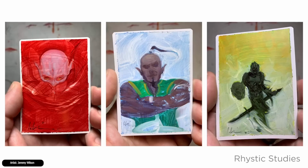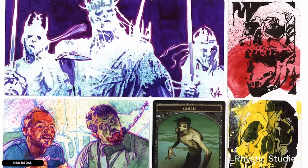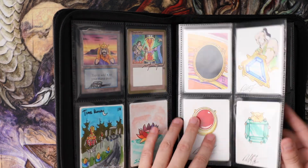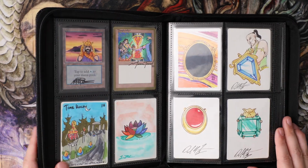Artist proofs. Apparently a lot of people didn't know about artist proofs, and so it's the hot new thing right now. And so let's talk about how and where you can get artist proofs, and I'll show you some of the cool artist proofs that I've been able to collect over time.